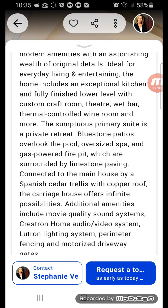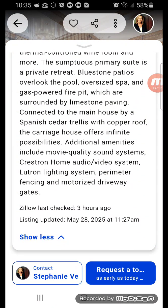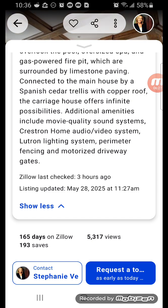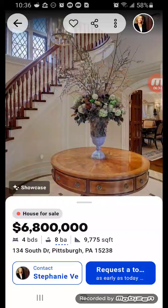Ideal for everyday living and entertaining, the home includes an exceptional kitchen and fully furnished lower level with custom craft room, theater wet bar, thermal-controlled wine room, and more. The sumptuous primary suite is a private retreat. Bluestone patios overlook the pool, oversized spa, and gas-powered fire pit, which are surrounded by limestone paving, connected to the main house by a cedar trellis with copper roof. The carriage house offers infinite possibilities. Additional amenities include movie-quality sound systems, Crestron Home audio and video system, Lutron lighting system, perimeter fencing, and motorized driveway gate. So let's take a look at this property here.